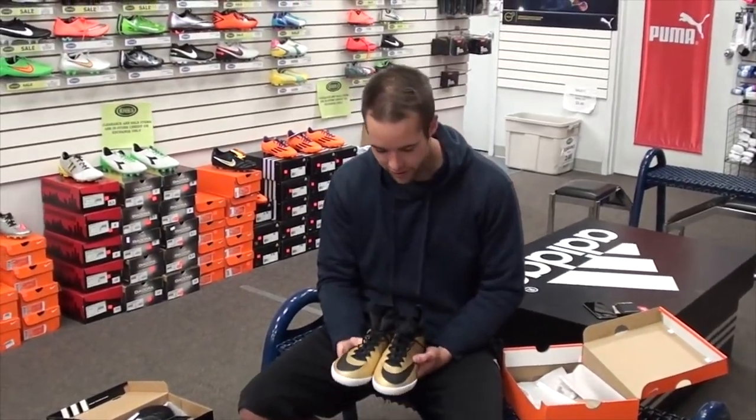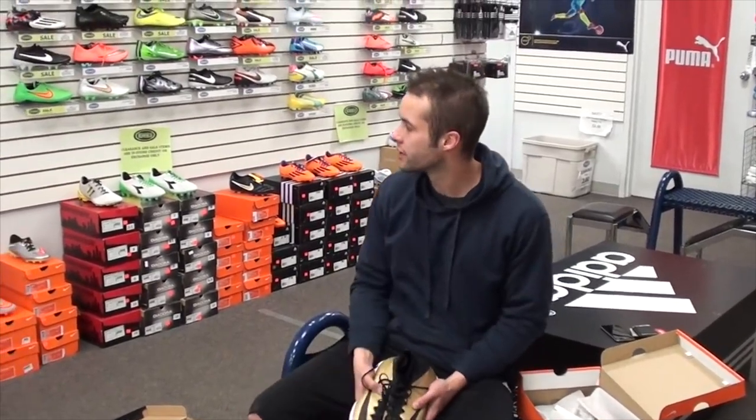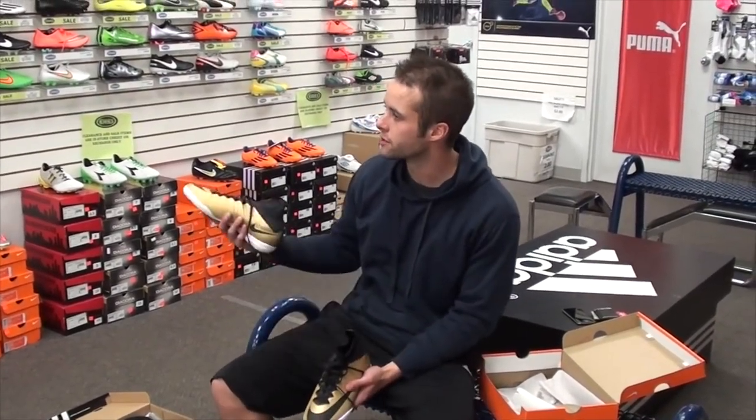So I decided to go with the Mercurial Proximo. And let's just recap why I decided to pick these boots. Number one, I came in, I took a look at all the boots, and I talked about your budget. Maybe you have a smaller budget, so you can only look at a few boots.